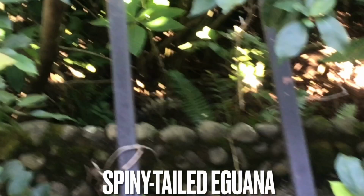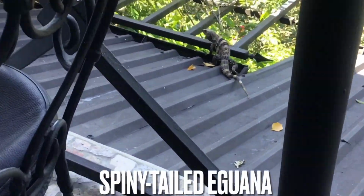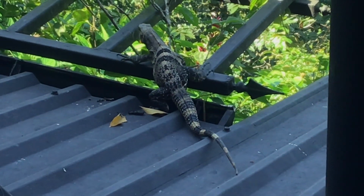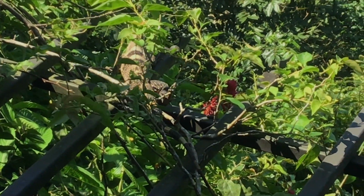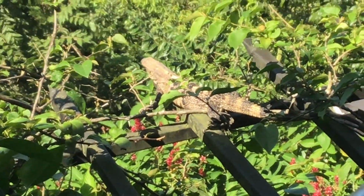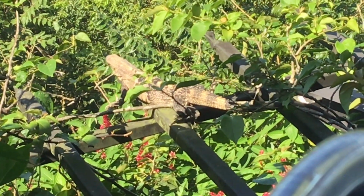All right, we got another one of those lizards that aren't iguanas down there. I got the iguana, the man, and the girl right up there. Dude, there's an iguana right there. It is so cool. Look at that lizard. Look at him go. Sick, man. So cool.